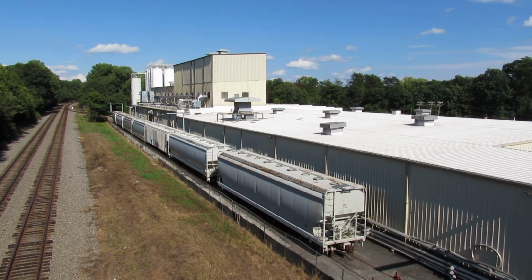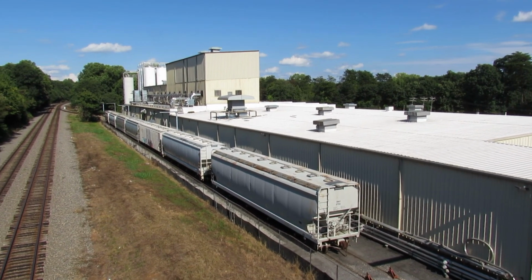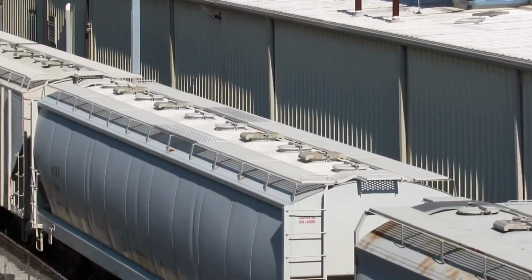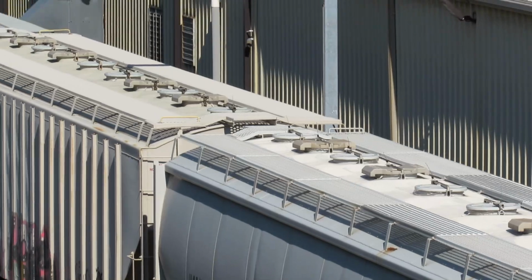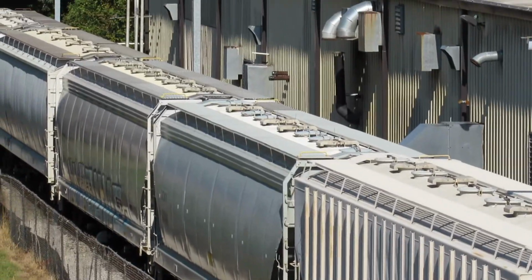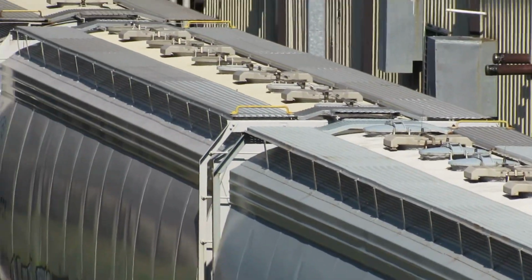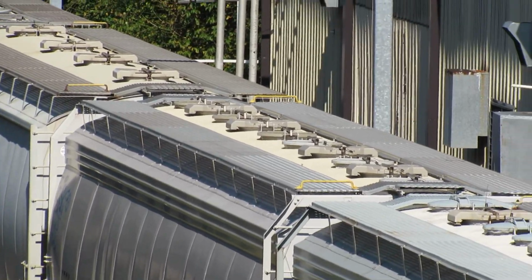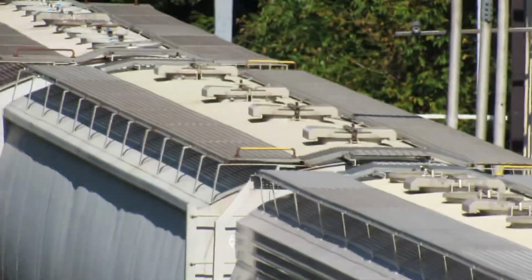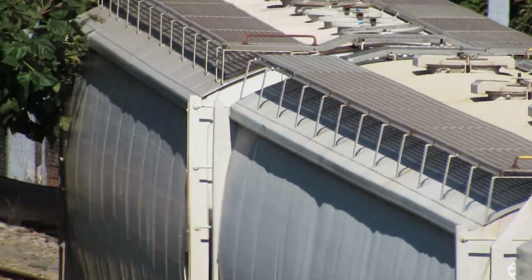Plastics industry covered hopper cars. Ten hatch. Ten hatch. There's a four hatch car. Don't see too many of those.